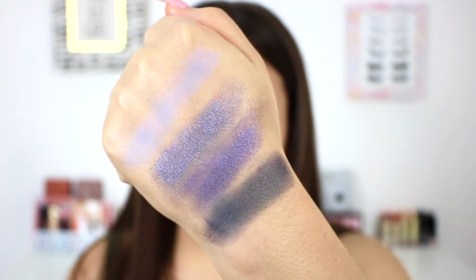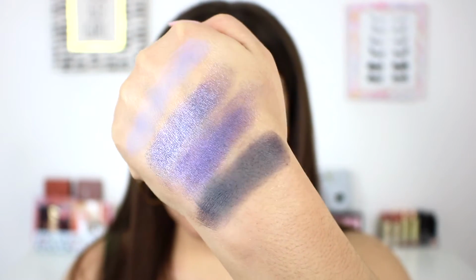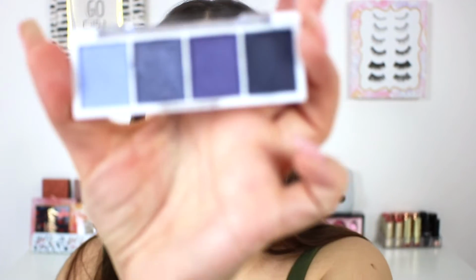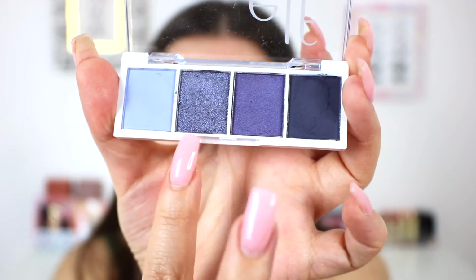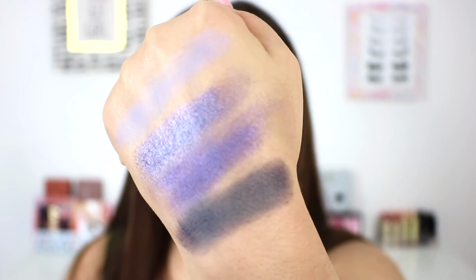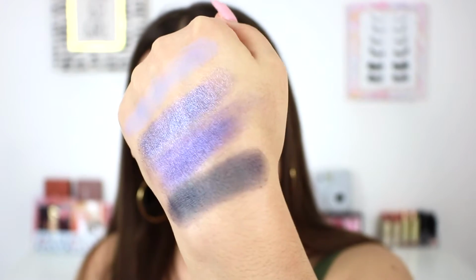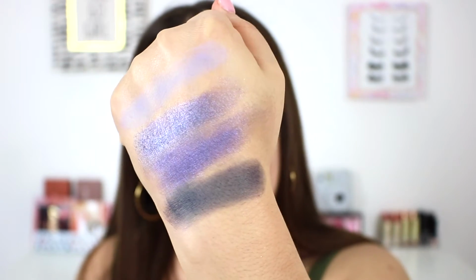I feel like these don't really pack a punch. I also feel like the two middle blue shades, although they don't look that similar in the pan, this one definitely is supposed to be more metallic, I feel like those kind of look similar on camera. I don't know, I'm just overall not loving this particular one. Definitely the most disappointing swatches-wise out of all of them.